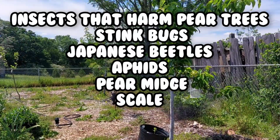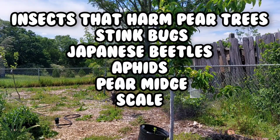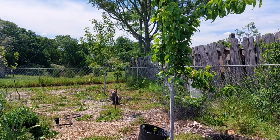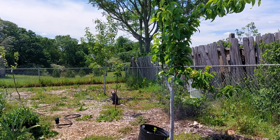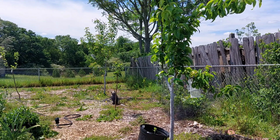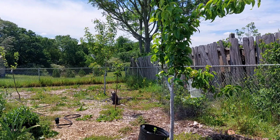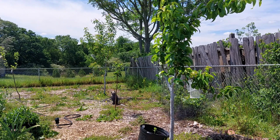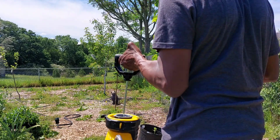All right, I'm finna spray my pear. Two of my pear trees I have whitewashed with the Ivy Organics, but the smaller trees, I'm gonna spray the base also because when a tree's small like that, rabbits and anything can gnaw on it. So I'm just gonna keep that confusion down.